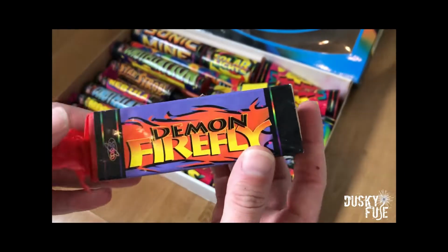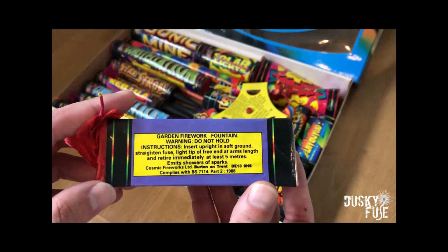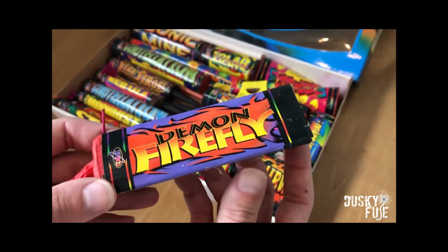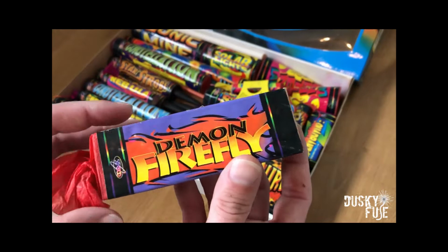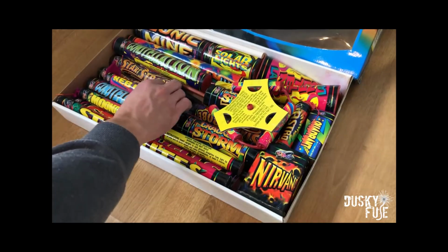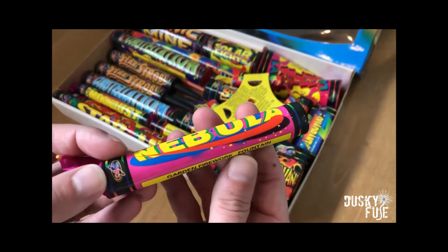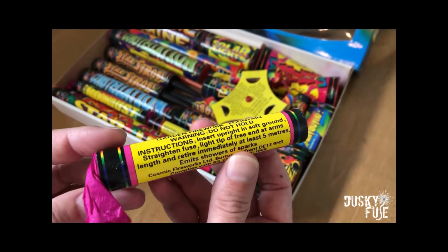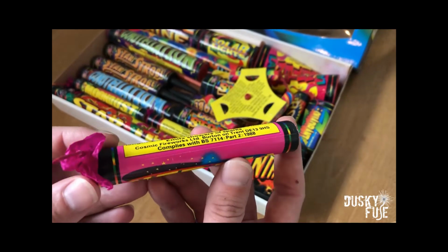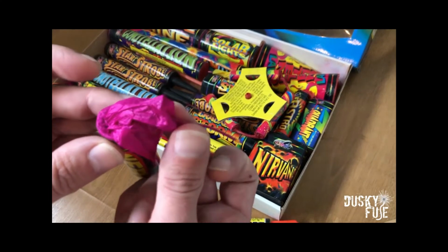So Demon Firefly is a garden fountain and has a 5 metre safety distance. In my opinion, this is probably the only piece out of the box which feels slightly overpackaged. So Nebula is another garden fountain, and this one feels absolutely packed full of powder. It's very well built and I forgot just how long some of these older viscous fuses are.